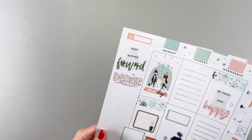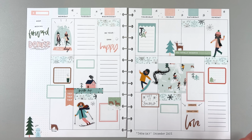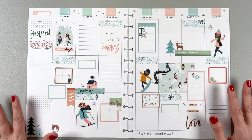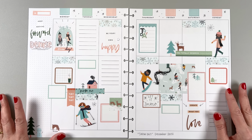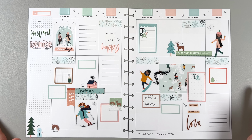Next, we have a spread for Denise, and I call this one Snow Day. I love pastel spreads, and this one's super fun. I don't know, I just like how it looks. I love the color palette here, and the squad girls are having a good time. They're obviously on some kind of ski trip or something, or it's a snow day, but they're having a good time. And I named some of the things here.